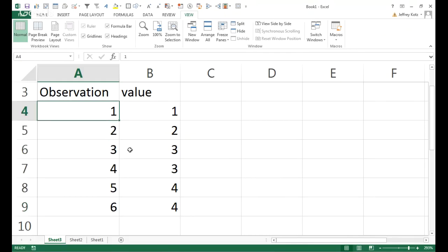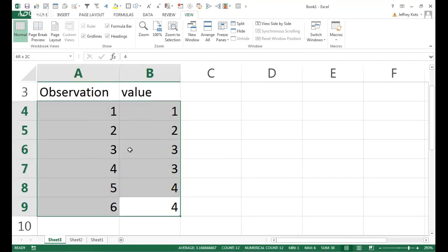The first observation is a value of 1. The second observation is a value of 2. The third observation is a value of 3. The fourth observation is a value of 3. The fifth observation is a value of 4. And the sixth observation has a value of 4. Question now is, what does this look like in terms of a histogram, in terms of its mode?